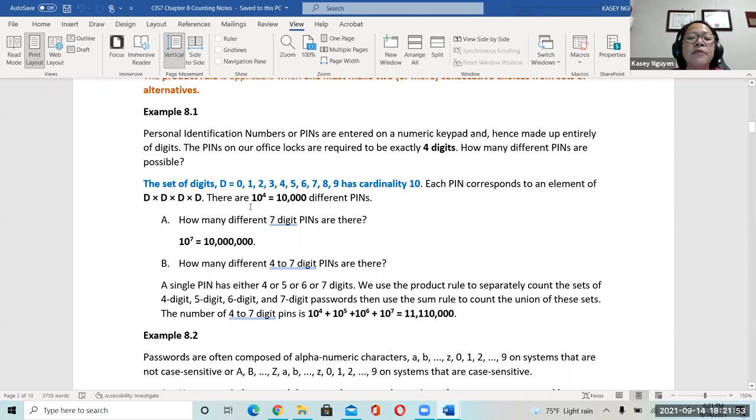So in this case, we would do cardinality, which is 10, times 10 times 10 times 10, which is 10 to the 4th. That means there are 10,000 different PIN combinations. Now, if you told the user that no, you cannot use that number again, like if I choose 0, then I would do 10 times 9 times 8 times 7, because you have to remove that number from your set. But in this case, we can reuse the same number. So for our 4-digit PINs, we have a total of 10,000 different PINs to choose from.